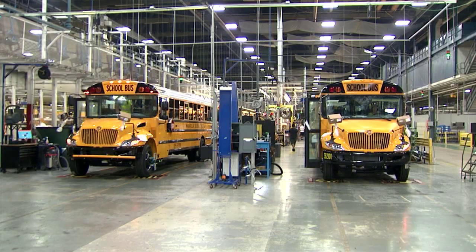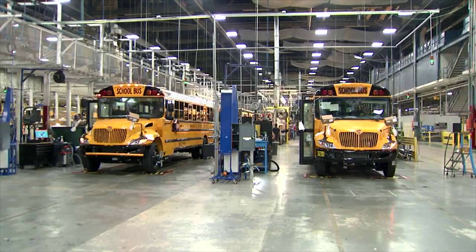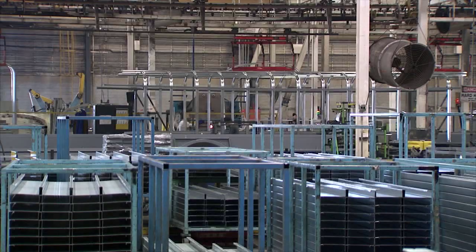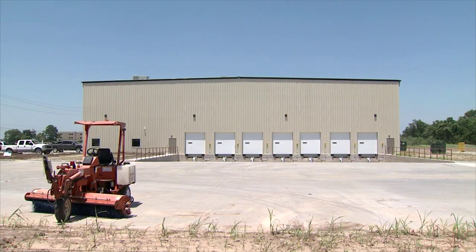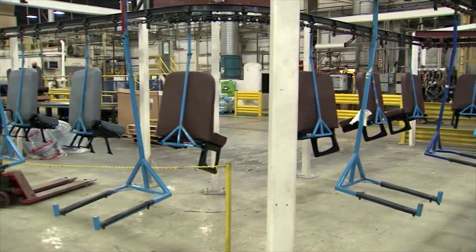The plant's impact extends far beyond its 125-yard width. Each year, IC Bus purchases $750 million worth of parts and supplies from other Oklahoma businesses. We use about 100 different Oklahoma-based suppliers. We have actually a new supplier moving from Indiana into Oklahoma, Tulsa, just right down the road, that is setting up a facility just to service us seats.